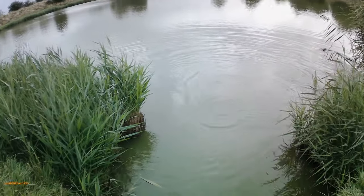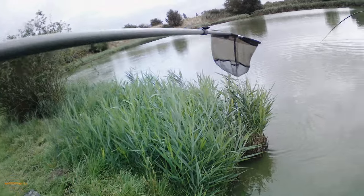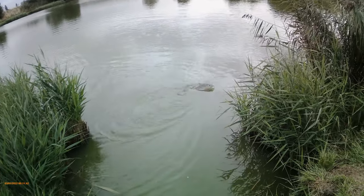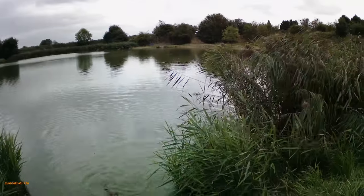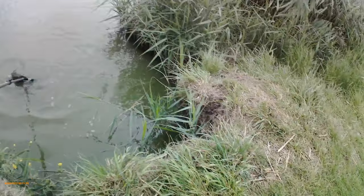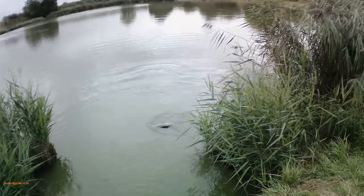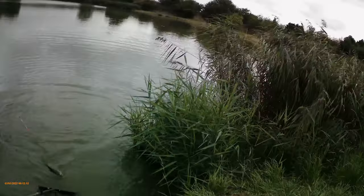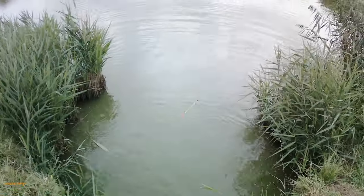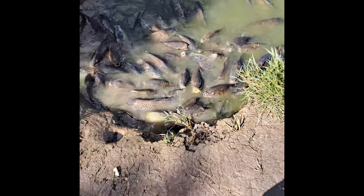Don't look too bad. Right, I'll just see if I can reach. I'll try and keep it in shot this time. Come on, here he is, look, he's coming in. And he's off again, look. Let's get him in this time. That's twice in and out. Come on. Get you this time, mate. Gotcha. He's a chunky. So I'll switch off while I get my camera.